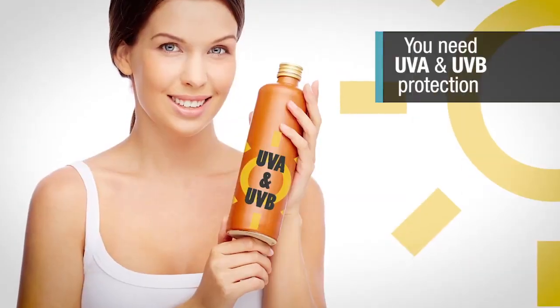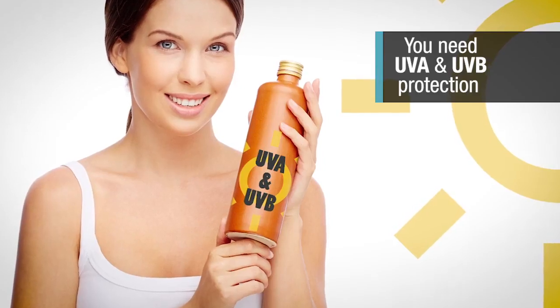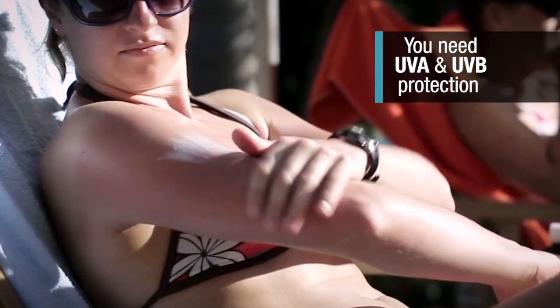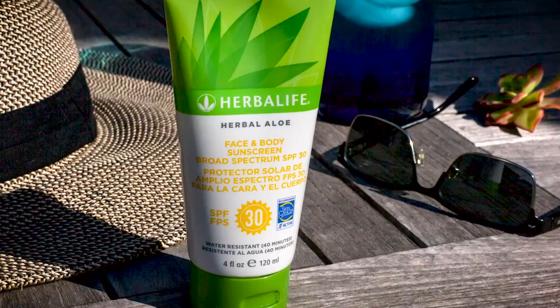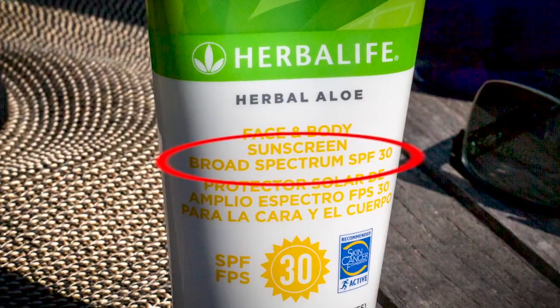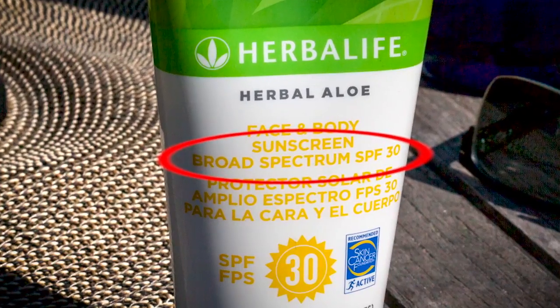The importance of using both UVB and UVA protection cannot be emphasized enough. Look for sunscreens with both UVA and UVB protection. They may be labeled multi-spectrum, broad spectrum, or UVA UVB protection.